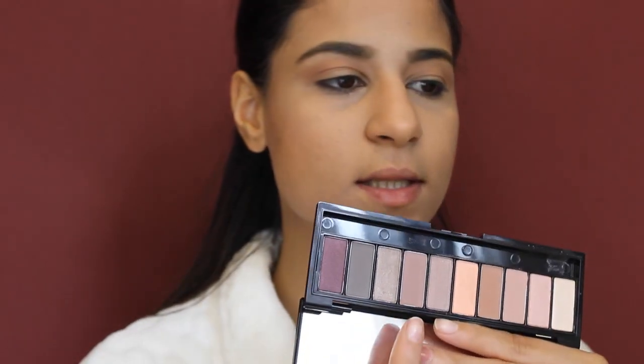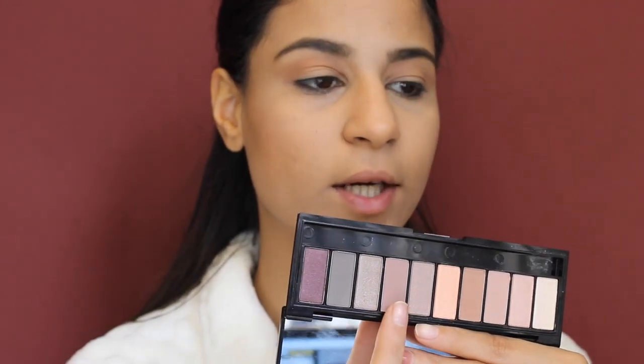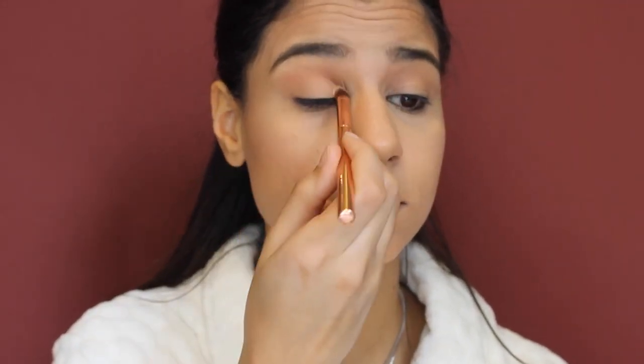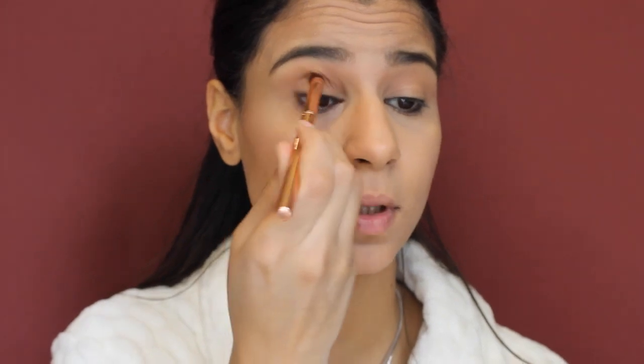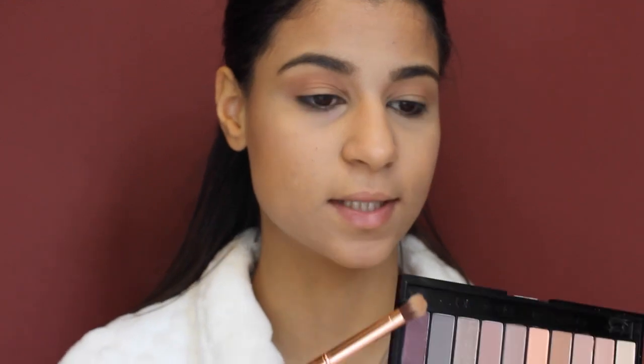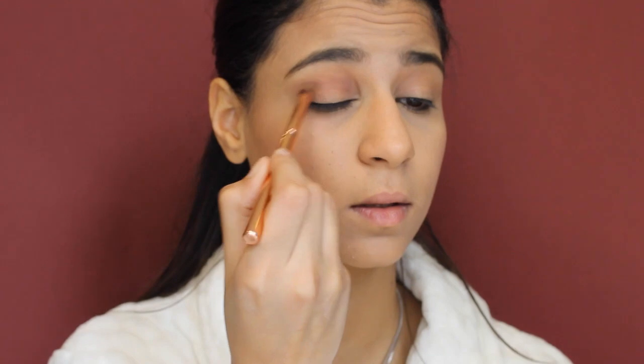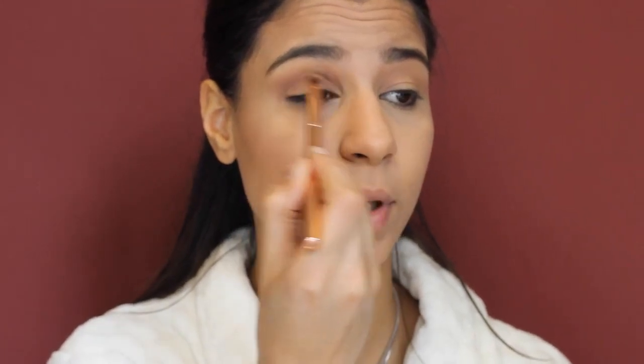And then with a smaller blending brush, I'll take this rosy mauve shade right here, and I'll put that in the lower part of my crease. I feel like there's no difference on camera, so I'll go with this color instead. This is the darkest purple shade in the palette. Just take a little bit of that and pop it in the lower part of my crease.